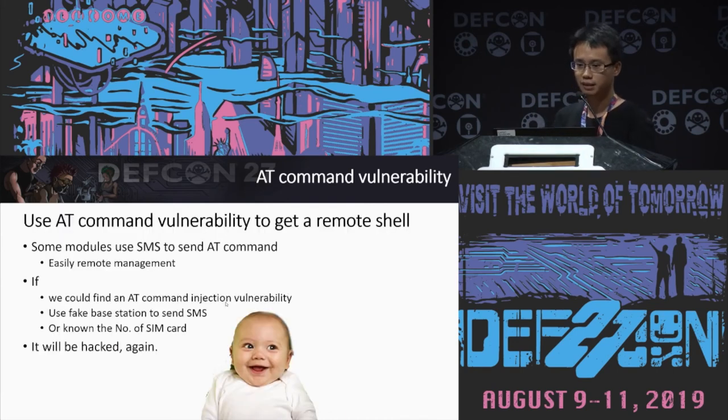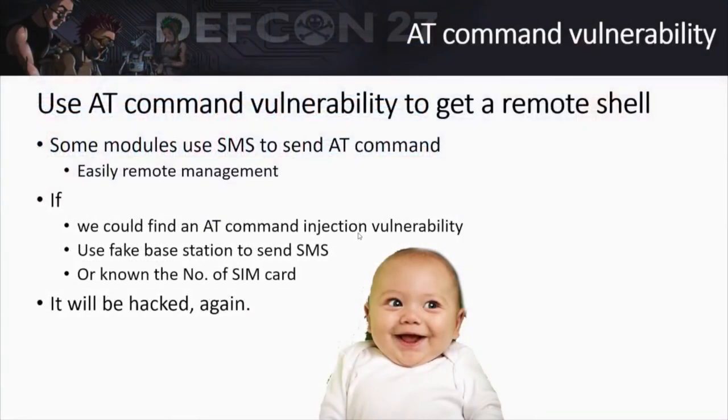In general, the AT command can only be executed on the USB serial port, but some 4G modules support the use of SMS to execute AT commands. It's usually used for remote control.